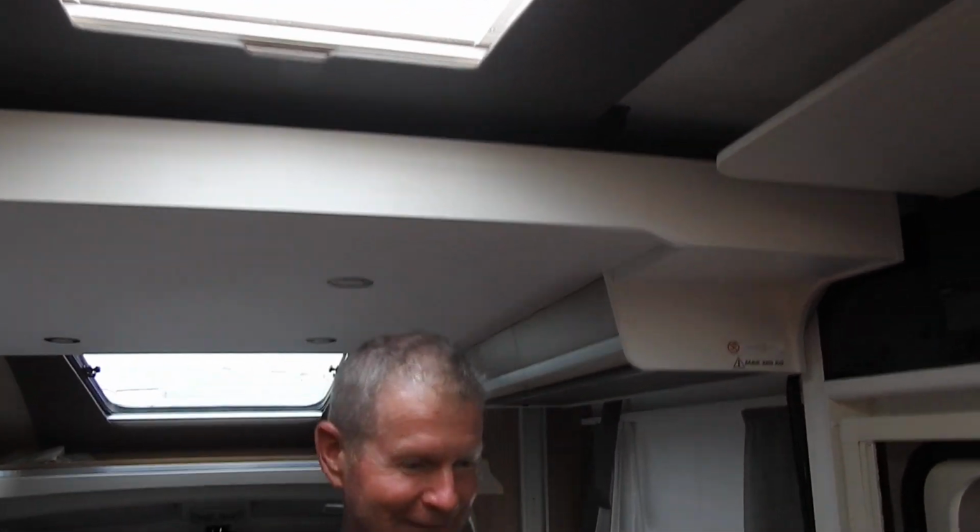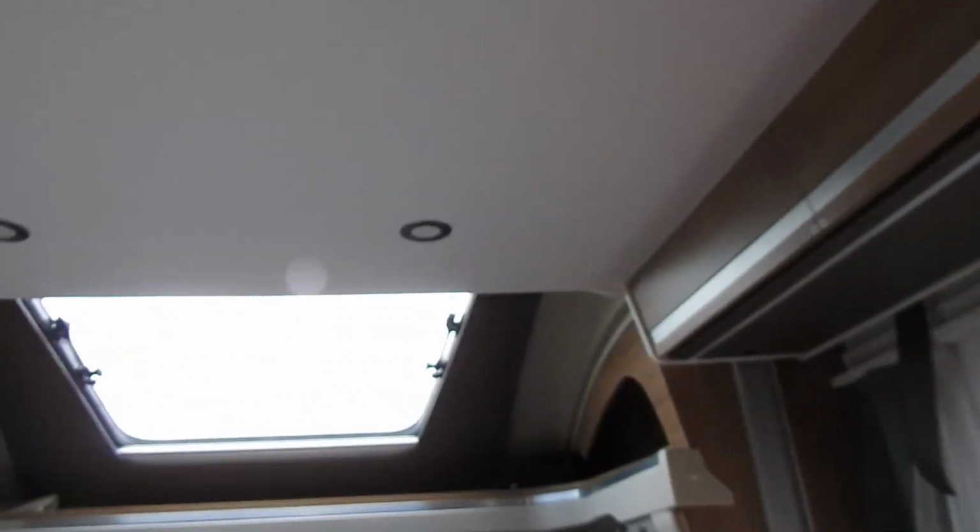And in the kitchen space, there's tons of room. So we're really happy with that too.